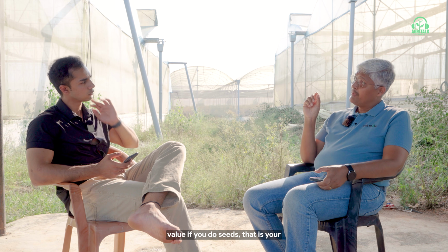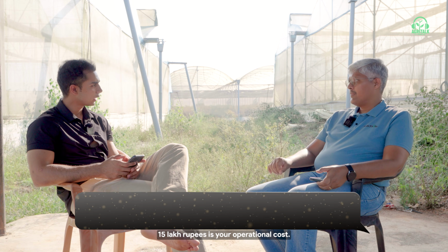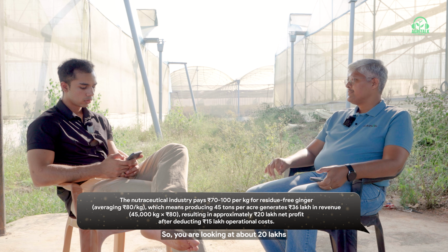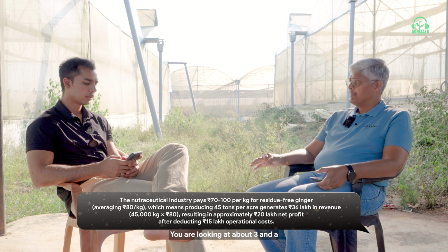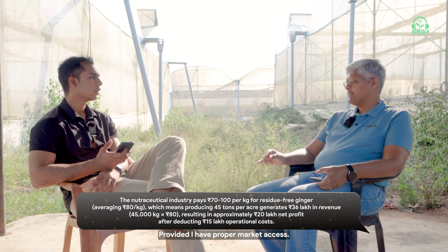But turmeric, there is definitely a lot of value if you do seeds, that is your planting material. Okay, so this 36 lakh is for ginger revenue. And you mentioned 15 lakh rupees is your operational cost. So you're looking at about 20 lakhs roughly of profit per acre. And my initial capital investment was 70 lakhs. So that's 70 lakhs at about 3.5 years, I can break even, provided I have proper market access. Absolutely. Proper market tie-up with these nutraceuticals.